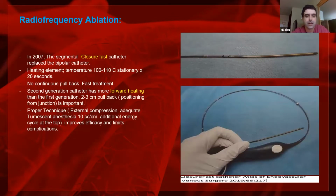So in the year 2007, the second generation, the one we use right now, the ClosureFast segmental catheter, was introduced. The temperature at the tip of the catheter reaches 110, and it's based on segmental pullback, so no need for continuous pullback.